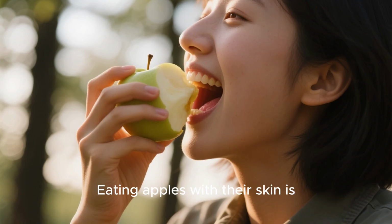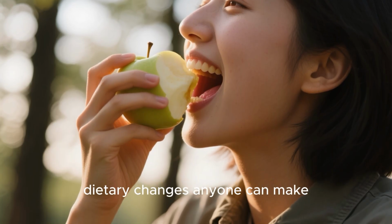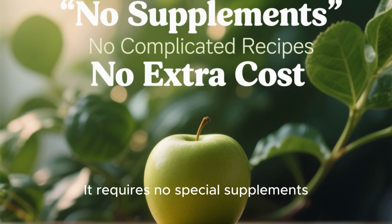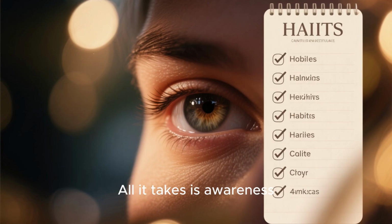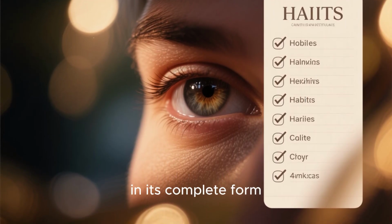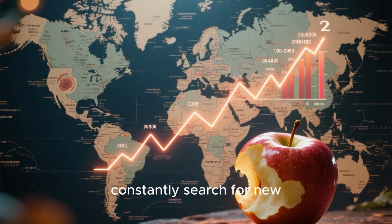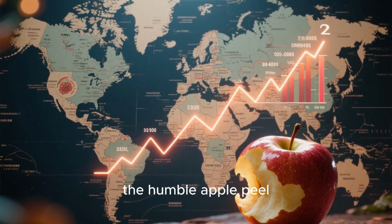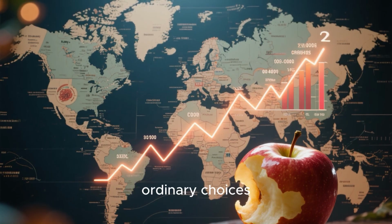Eating apples with their skin is, therefore, one of the simplest and most impactful dietary changes anyone can make. It requires no special supplements, no complicated recipes, and no additional cost. All it takes is awareness, habit, and the willingness to appreciate the fruit in its complete form. In a world where chronic diseases are on the rise and people constantly search for new superfoods, the humble apple peel stands out as a reminder that extraordinary health benefits can come from ordinary choices.